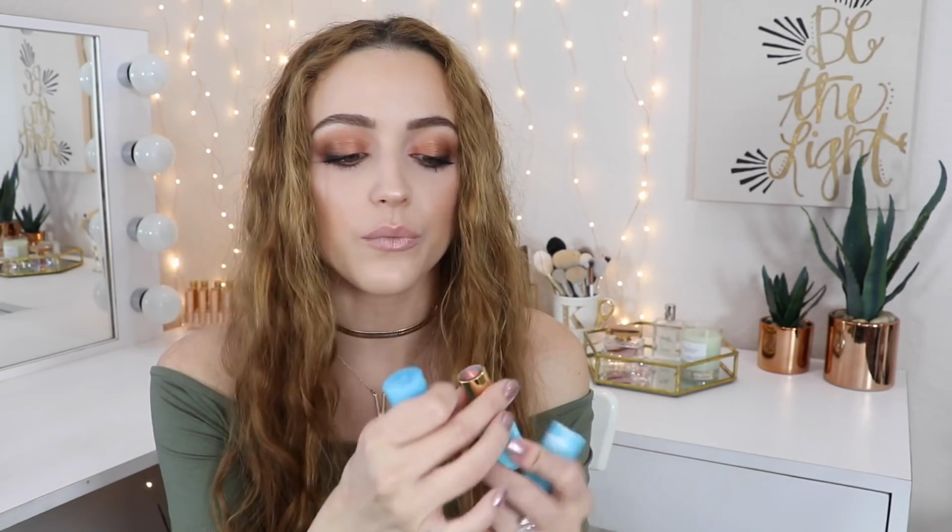Just like looking at them, I love that it's marble, and I love that it's blue marble. It's so summery and fun. Luckily, I really love the formula too. These are the two that I use the most. Pink Lemonade, which is a really pretty peachy nude, and then I wear this one a lot too. This is Beach Babe. I wear Beach Babe a lot more. As you could tell, Beach Babe is definitely my favorite.